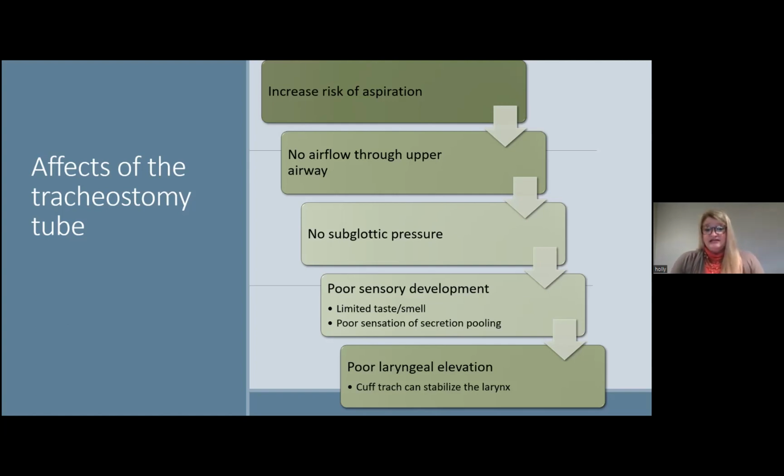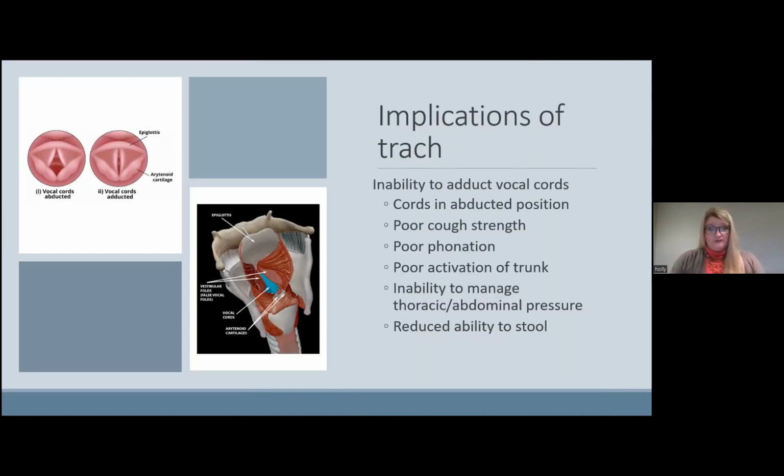In addition, due to the critical need to provide securement to the tracheostomy tube, the trach ties or whatever securement device you are utilizing will limit laryngeal elevation during swallow. And so without complete laryngeal elevation, we can see an inability of the wall of the larynx and the epiglottis to completely close to protect the infant's airway during swallow.